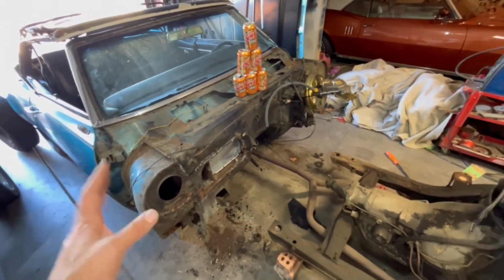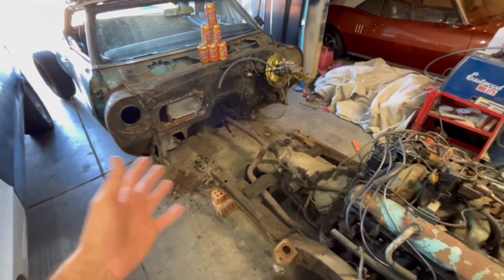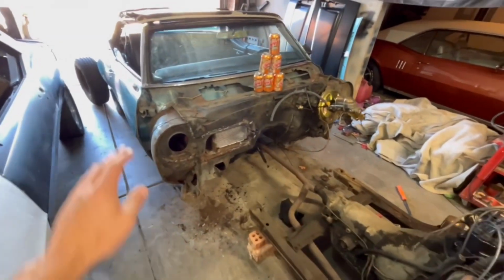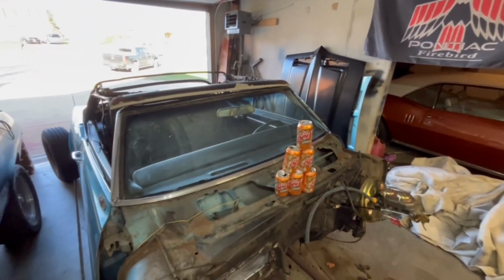So don't lose interest. Don't lose faith in your project. We can put it back together. This is going to be a 1969 Firebird convertible for the most part. So if you have one of these, we're going to cover it from here all the way back to there, putting it back together. But right now we're still in the teardown stage. We're going to make a list of parts, get a bunch of sheet metal stuff going, and get a lot of sheet metal work done because we already have the cool Trans Am hood.